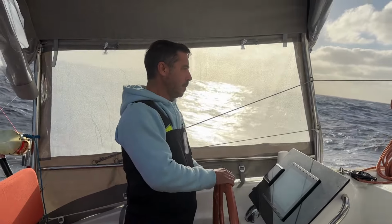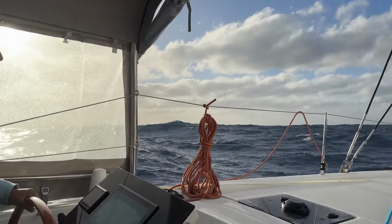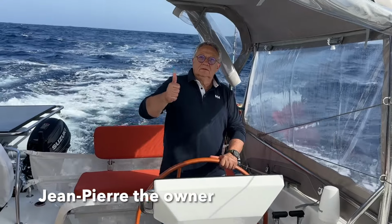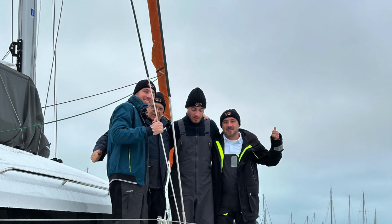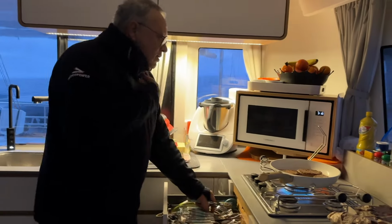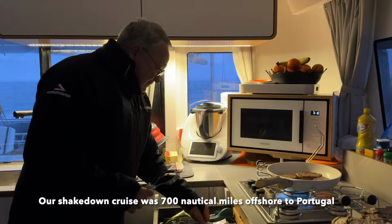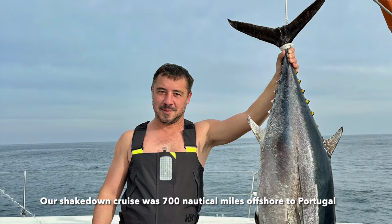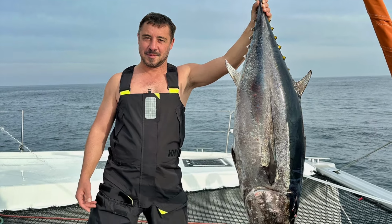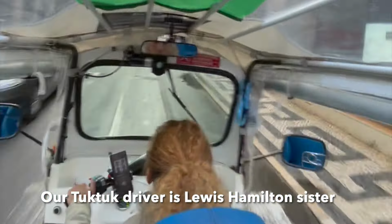I'm documenting the delivery of a brand new XS14 catamaran from France to Tahiti with Jean-Pierre, the owner, and two young sailors from Tahiti, Alexis and Tom. The first part was 700 miles to Portugal in very calm weather, where we caught one of the biggest tuna I've ever seen. We do a little bit of fun and tourism in Portugal, discovering Cascais and Lisboa.